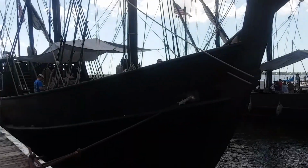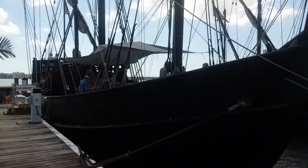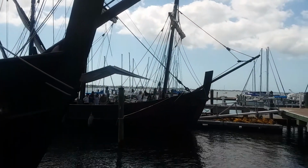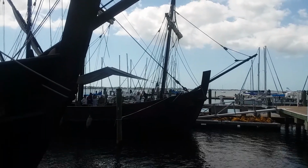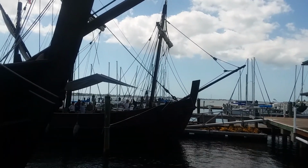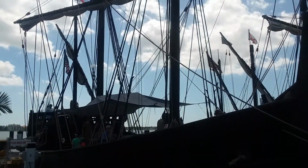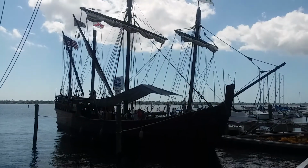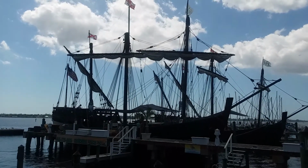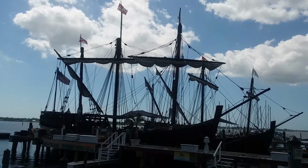Now, I might have mentioned this before, pardon me if I did, but the Pinta here was started in 1988 and completed in 1991. I'm sorry, the Nina was started in '88. That's the smaller one, the most original and historically accurate, and it was completed in '91. This one here, the Pinta, was completed in 2005. Again, the Nina, the smaller one, is 65 feet, and the Pinta is 85 feet.